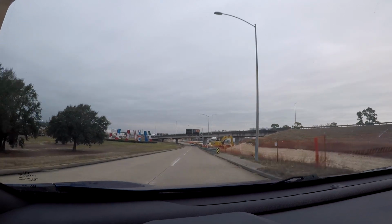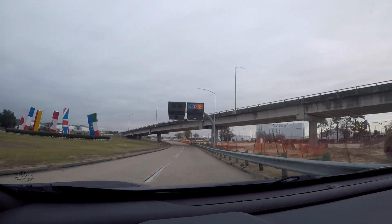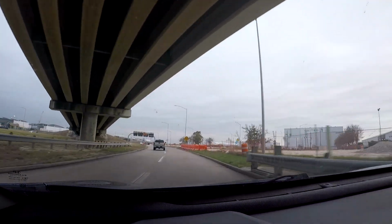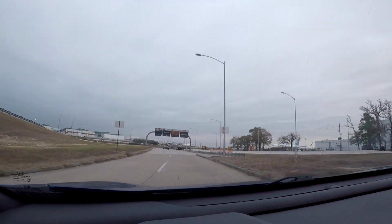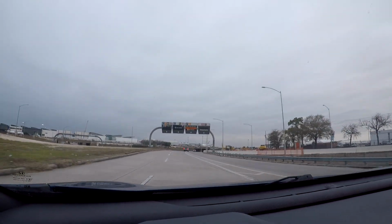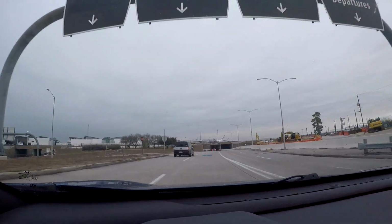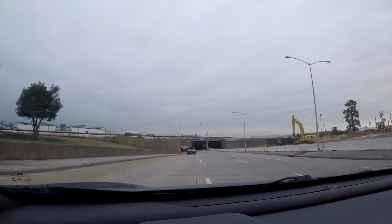Construction right now, because I did hear that Terminal D is supposed to be having a big makeover. I could be wrong about this, but I think they're supposed to be combining D and E at some point, so this can change in about a year. But just follow the signs. So we're going to go to C. We're going to go to departures for C, but this is also for departures for E.